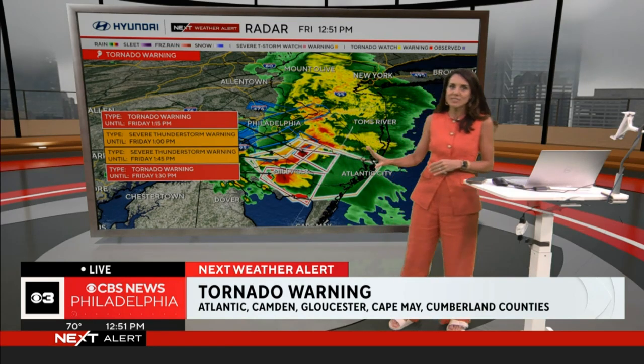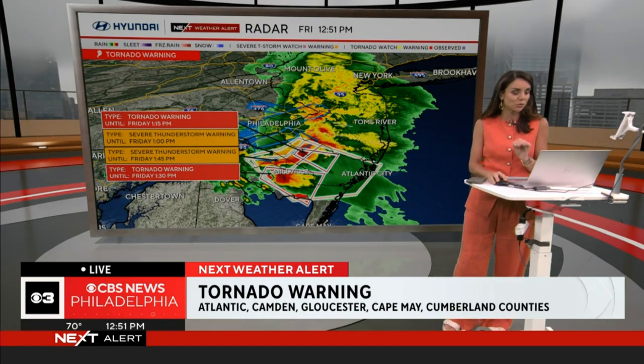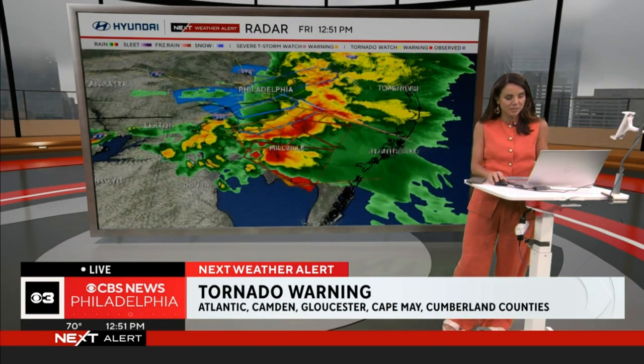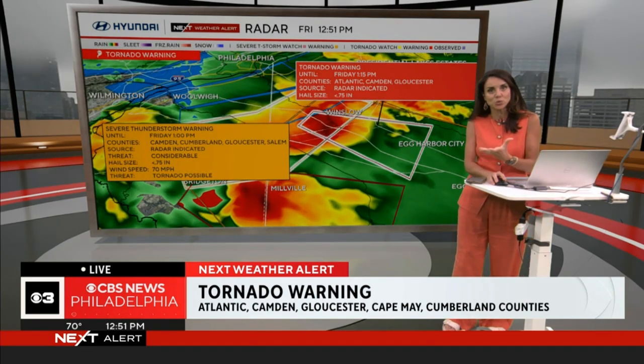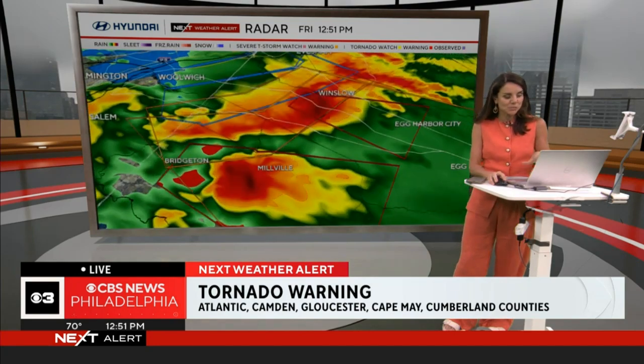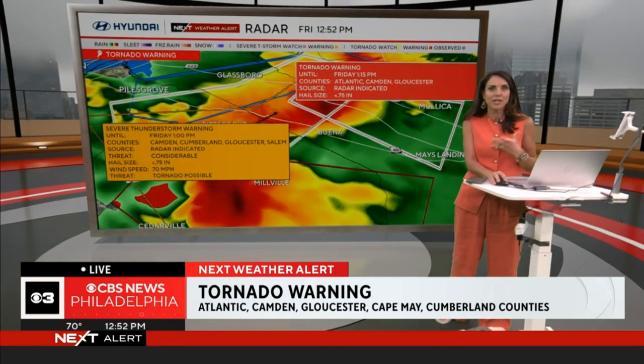But what's interesting is that they saw enough rotation with that cell because it initially had a tornado warning until 12:45 over parts of Salem and Cumberland counties. They clearly saw enough rotation within that cell to extend and expand the tornado warning, and that's what the National Weather Service is looking for. They're looking for that rotation, and they are issuing these tornado warnings accordingly.